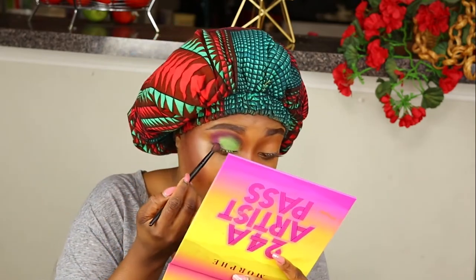Everything is not going the way I wanted it to go. My glitter liner from NYX Cosmetics, and this is the gold shade, just to line the top of my crease, because I don't like the way this eyeshadow is coming out, but we gotta keep going, baby.